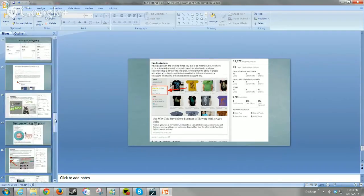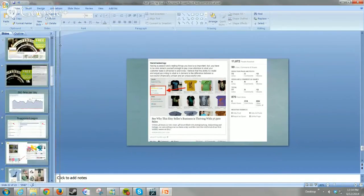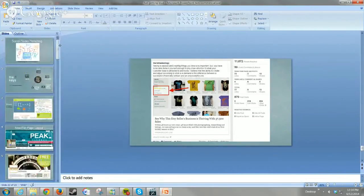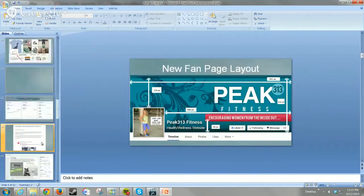So in recap, you guys, go back and view this. I know I talk fast and I go through a lot of stuff quickly, but make sure that you change out your fan page and get those new things in there. I think the most important thing is being consistent with your fan page, even though you're not getting the likes that you want to see. Just be consistent with it. Keep being consistent with it.